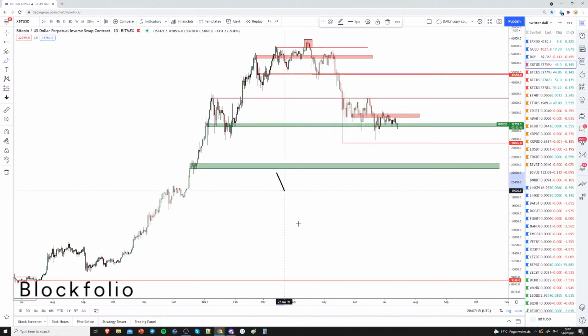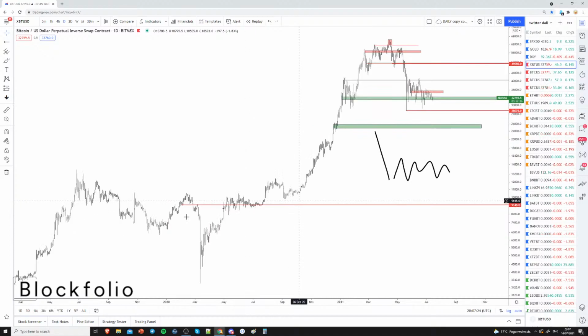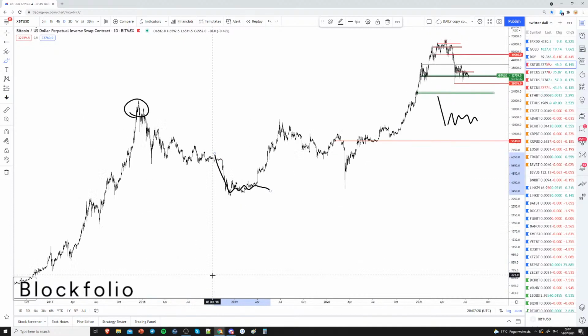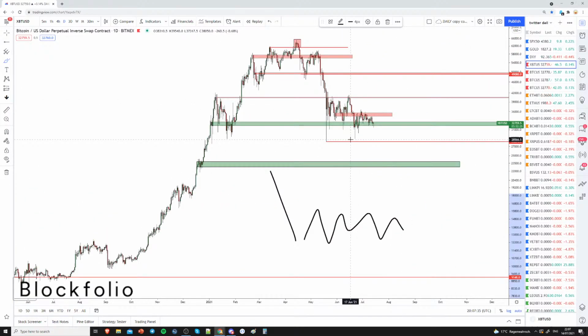Generally speaking, when you have massive moves on the downside, you enter a sideways market afterwards. That's almost always the case. Look at this. You get a massive move to the downside, you move sideways afterwards. You get a massive move to the downside, you move sideways after this. That's why it was so easy for me to say this is going to crab. I said that months and months ago, because we've had a massive move to the downside, and almost always you get sideways movement afterwards.